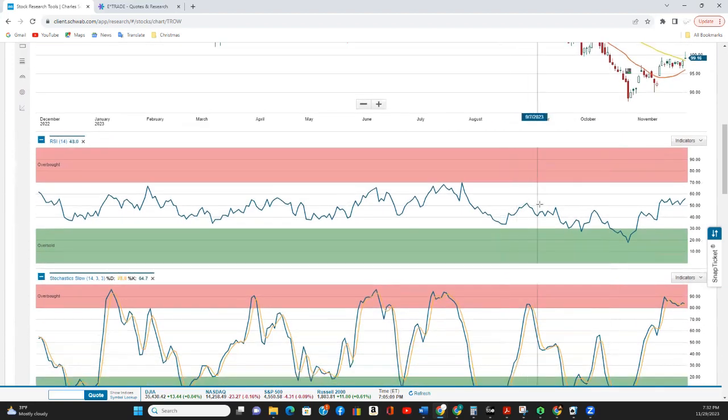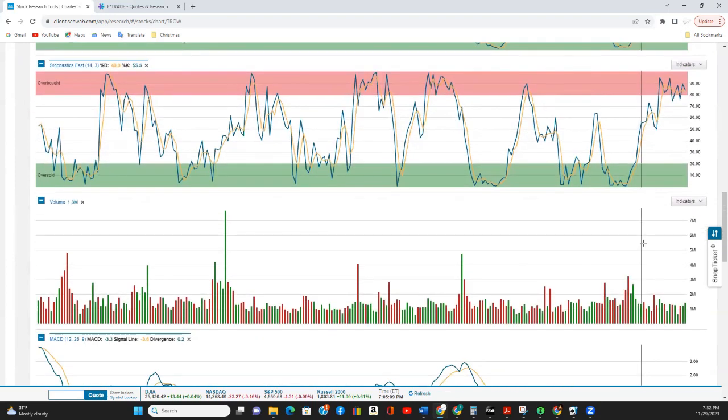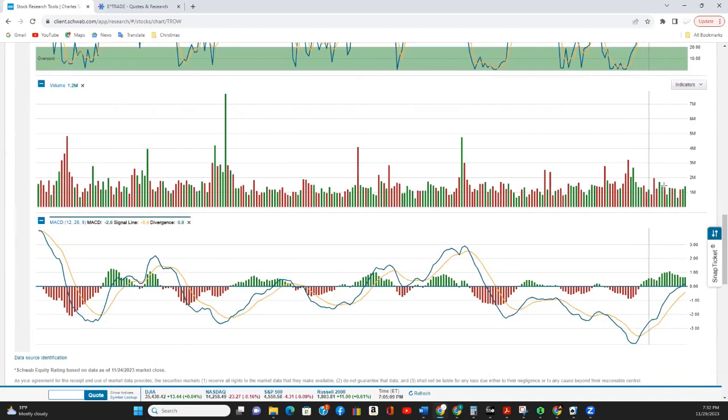And you see the RSI is kind of in the middle of things, does appear to be rising. The stochastics are actually overbought and are trading sideways. The volume chart looks to be about average, although there is certainly more green than red over the last few weeks. And the MACD is above zero, and you could say it's falling, although it is appearing to level out here. It does not look like there's going to be a bearish cross anytime soon, but we'll have to wait and see, of course.